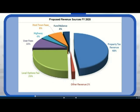And the reason why Williston is not that high, in part, is because of the local option tax, which is in the range of 25% of the overall revenue that we get. And of course, we have a range of other user fees, and we have some host town fees, which most communities don't have as well. So it's a pretty good balance of revenues.